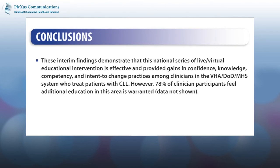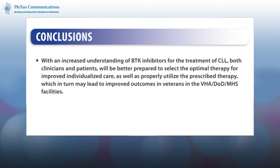Overall, these interim findings demonstrate that this national series of live virtual educational intervention is effective and provided gains in confidence, knowledge, and competency, and intent to change practices among clinicians in the VHA, DoD, MHS system who treat patients with CLL. However, 78% of clinician participants feel additional education in this area is warranted. With an increased understanding of BTK inhibitors for the treatment of CLL, both clinicians and patients will be better prepared to select the optimal therapy for improved individualized care, as well as properly utilize the prescribed therapy, which in turn may lead to improved outcomes in veterans in the VHA, DoD, MHS facilities.